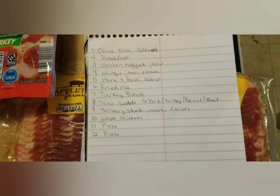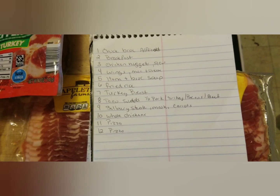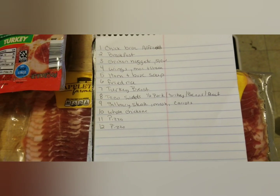Obviously, 2 weeks is 14 days. I don't cook on Sundays. It's my day off. So Sundays for lunch when we get home from church, I just pull out all the leftovers and everybody picks and chooses what they want.